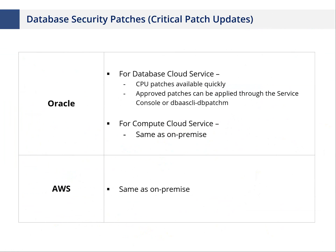Well, if I'm using just a compute node, same thing was happening before internally. I still have to apply those patches as I was. If I'm running Amazon, they're providing you no capabilities in this area. So when I'm applying patches, it's the same as on-premise. So things change a little bit depending on my configuration, depending on my vendor, what I'm doing. So database security patches are just one example of this. There's a number of these examples where I have to just be conscious of the decision that I'm making.